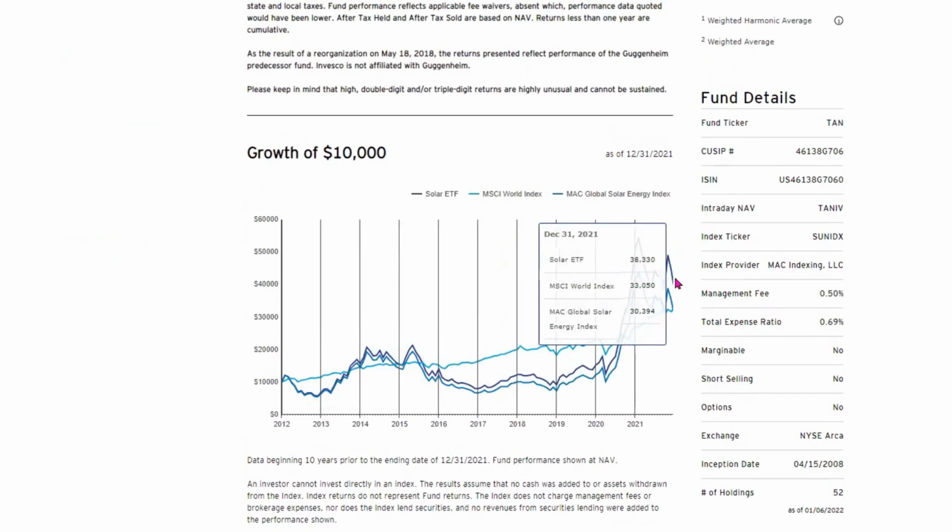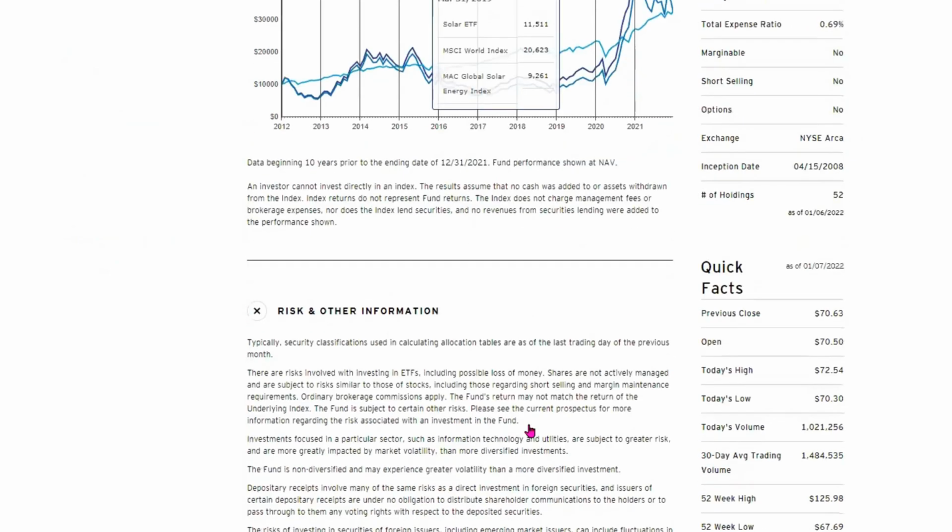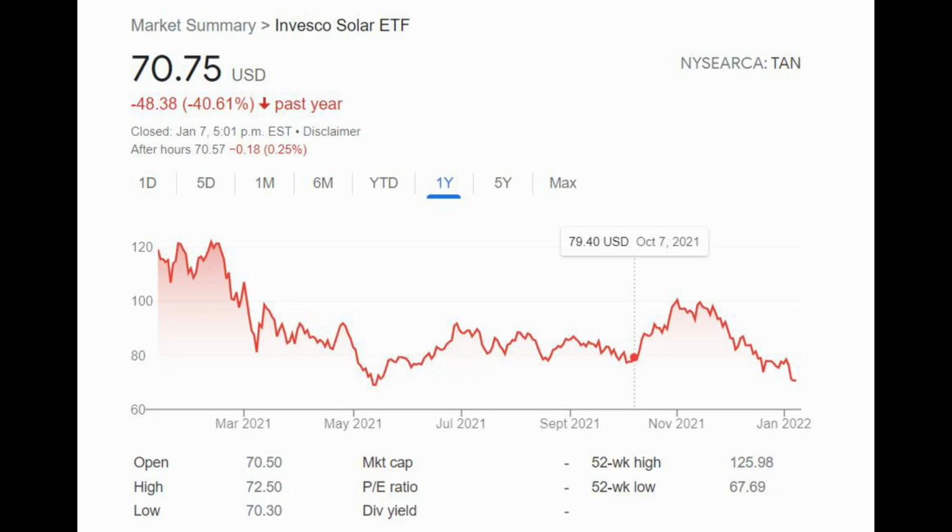Just to put things into perspective, if we had invested $10,000 into this fund 10 years ago, your money would have grown now to a dollar value close to $40,000, which is just remarkable in the span of 10 years. TAN is ranging a lot closer to its 52-week low price, which was at $67.69, whereby its 52-week high price was at $125.98.